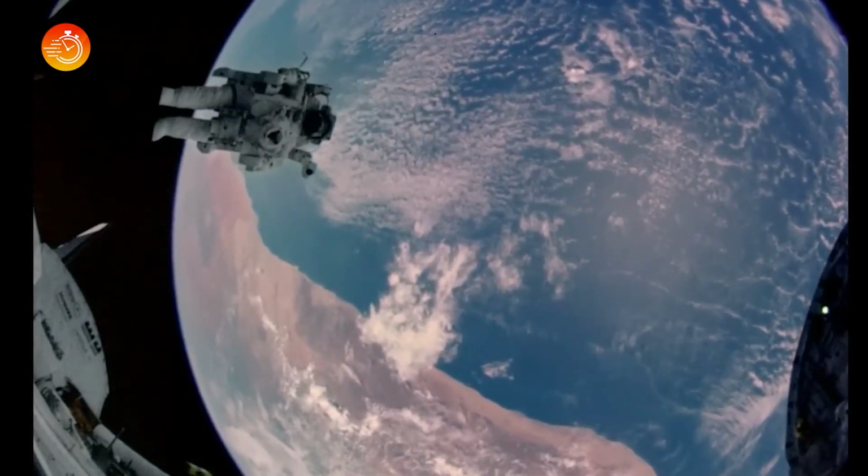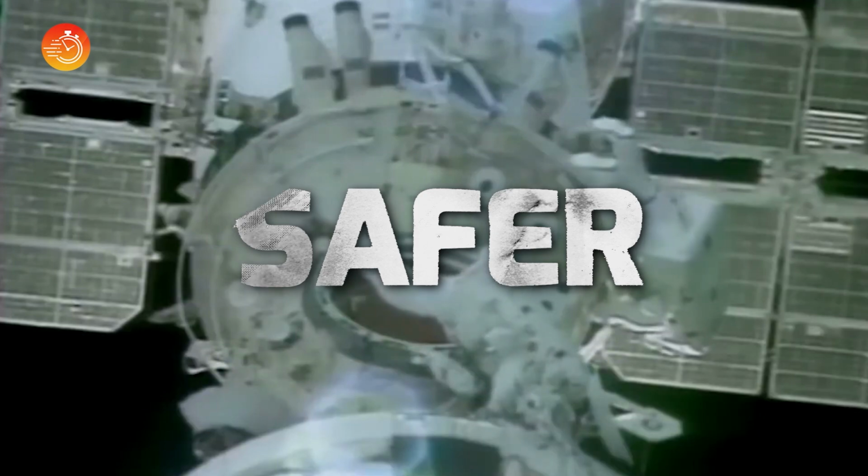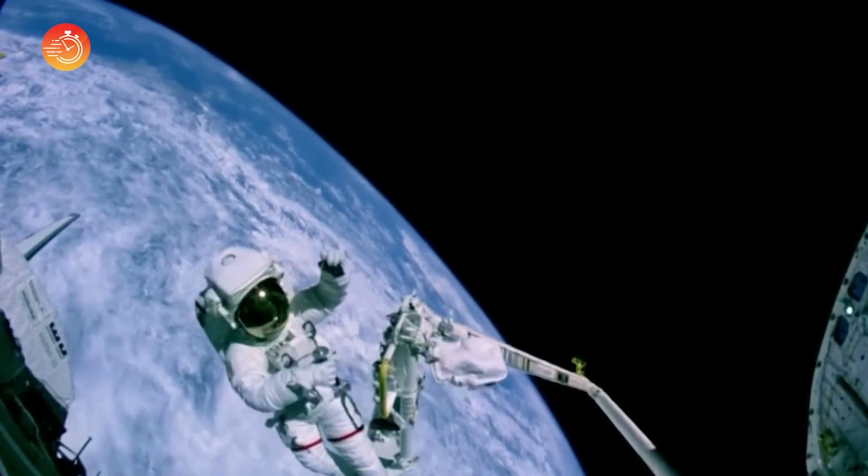And in case an astronaut floats away unintentionally, there is a tool called SAFER, which is equipped with small thruster jets. This serves as a safety measure, allowing astronauts to navigate back to the space station safely.